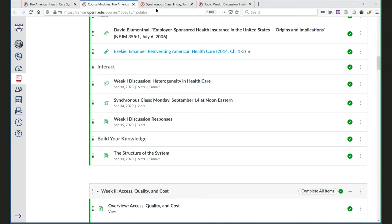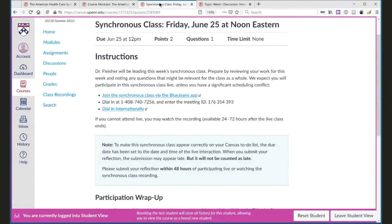So that includes things like synchronous classes, which I think Catherine explained just a little bit. But you can see the inside of the assignment for a synchronous class here. What you're doing is interacting with faculty. You can ask questions. You're also interacting with your classmates. You can have discussions. All of that stuff is in a synchronous class, and it's a learning experience, but it's also kind of a networking opportunity. It's one of the places, like Jean said, where you really get to know the voices of the people who you're learning with.